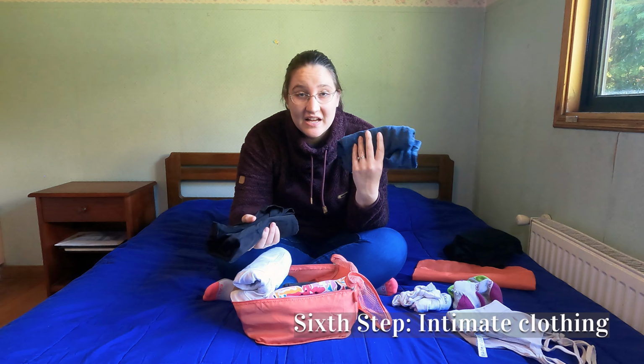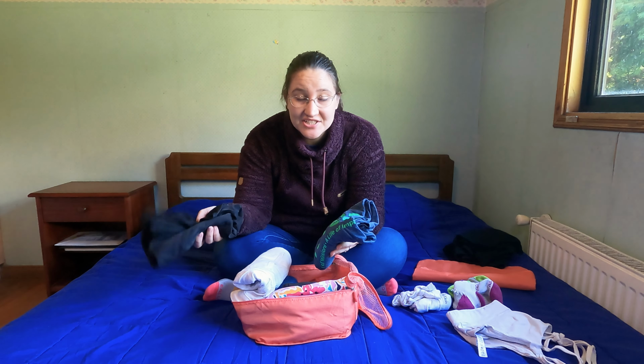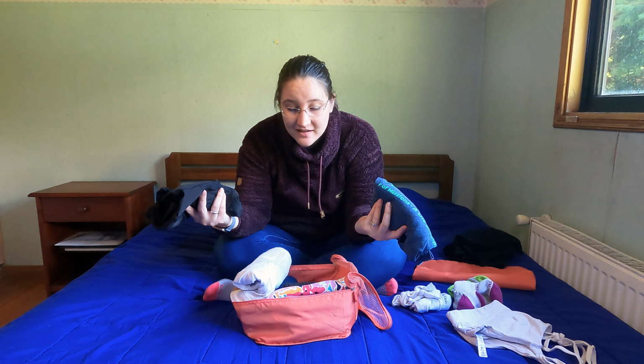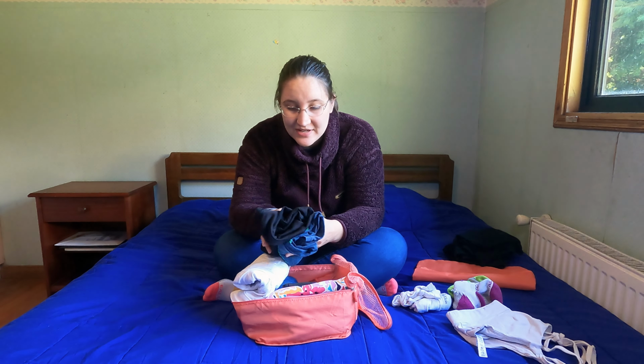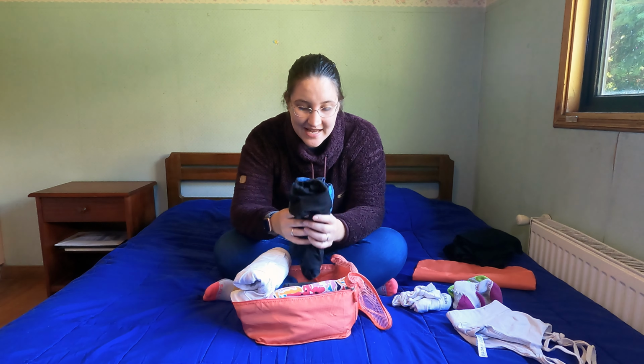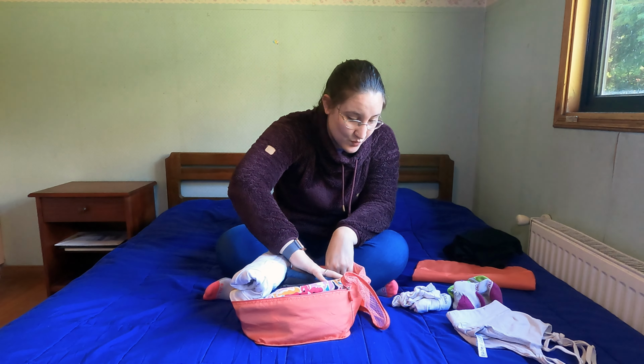Next, I'm going to my pajamas. I just bring a comfy t-shirt and some gym shorts, and it works great. Guaranteed that I'm going to be comfortable, and I don't have to worry about modesty or other things. Just you never know when you're staying at somebody else's house. So I'm going to just put that in there as well.